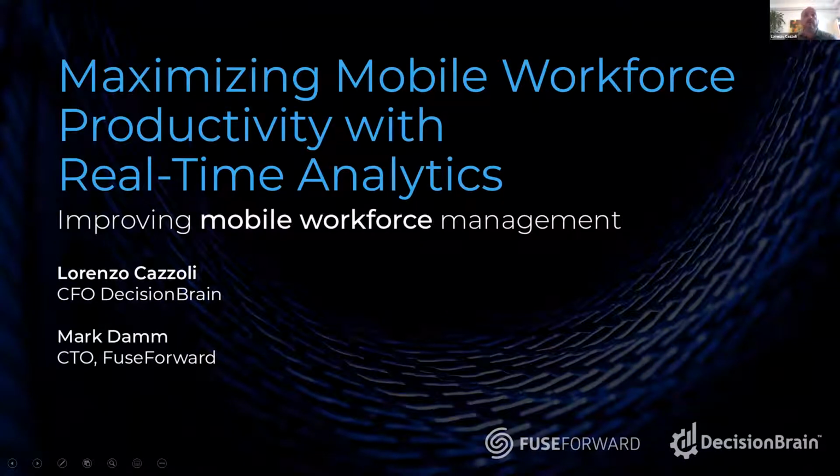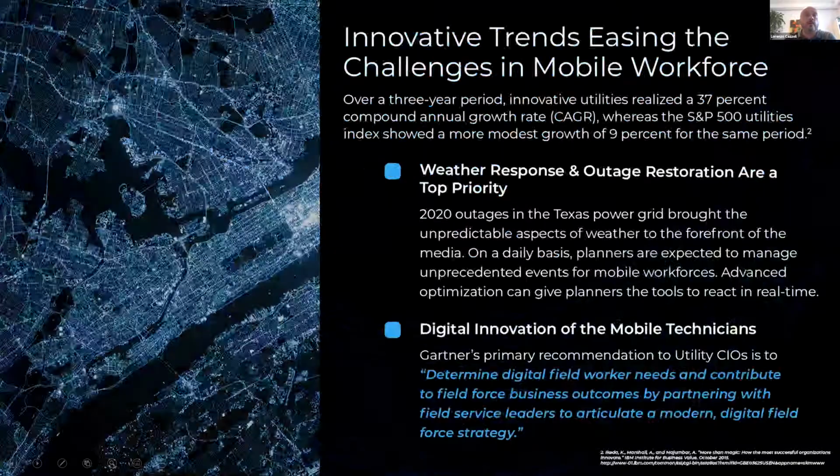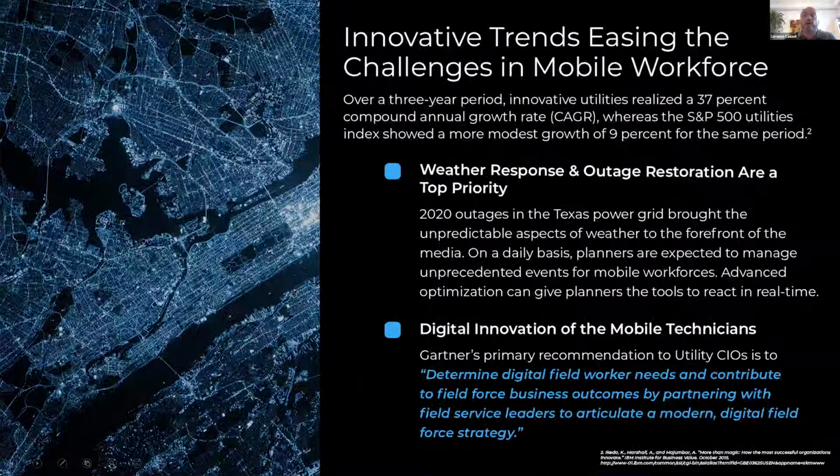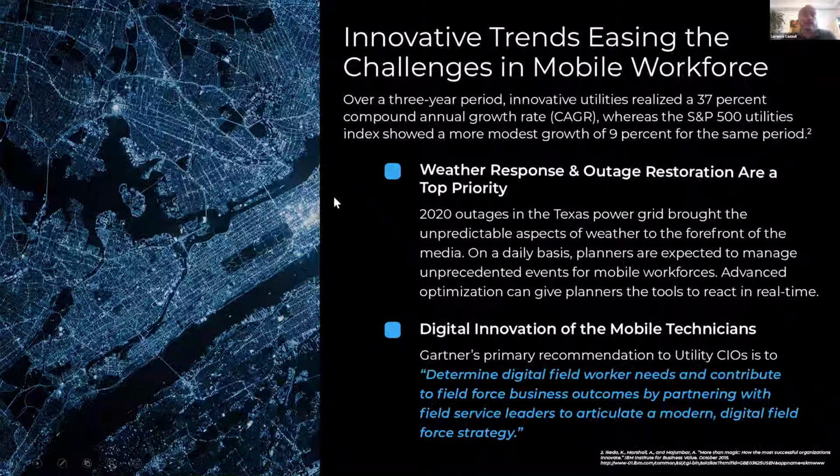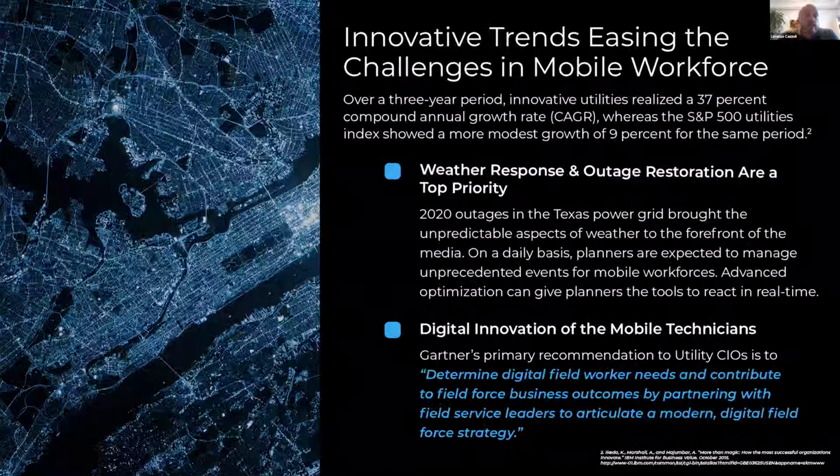What we see is that the utility industry has in recent years embraced some of the technological advances in advanced analytics to be able to improve their own operations. And climate change, as an example, is one of those external disruptive factors that have a tremendous impact on daily operations for utilities and mobile maintenance companies.